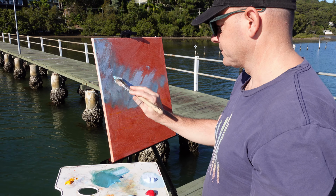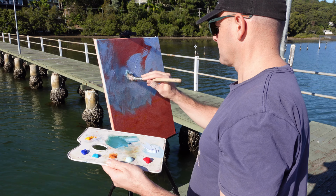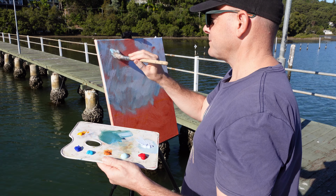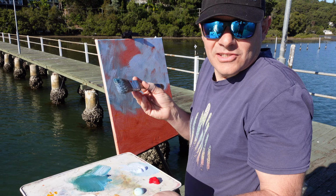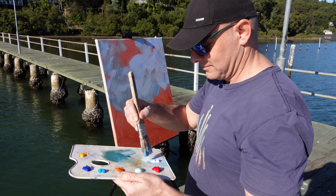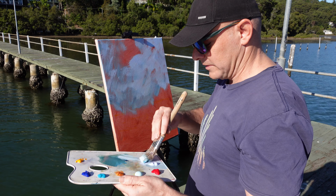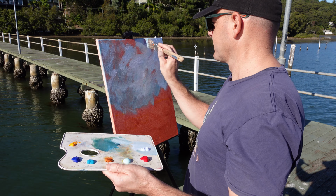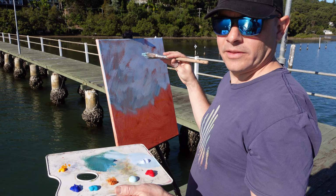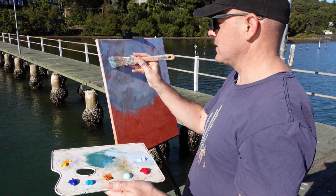And paint the wharf. You seem to be cross-hatching it. Is that for a reason? Cross-hatching is my style. That's just how I've always painted. So it's not a reason. It's just how it feels comfortable to me. I also love the effect that you get with the brush strokes when they go cross-hatching. You get different textures.